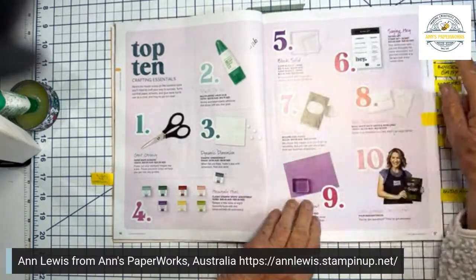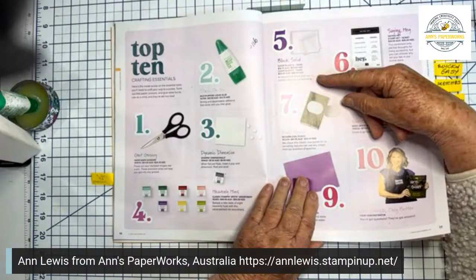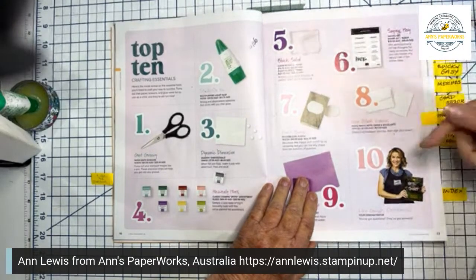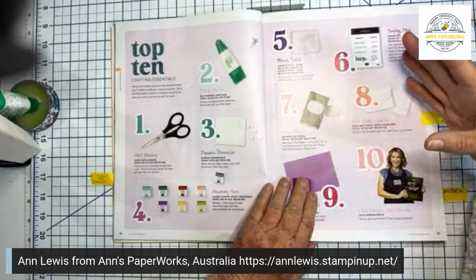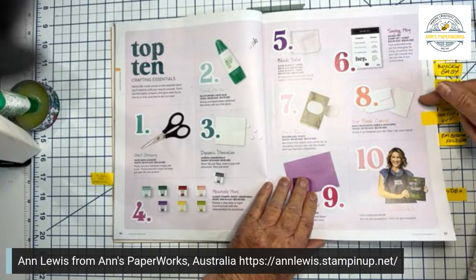So you can get your blocks here. It tells you where to find them, and it tells you which blocks, if you're only buying a couple, which ones will be the most versatile. It's got a really great stamp set here. I've got another one that I always really love. It's got a really good punch. So none of this, you still need a cut and emboss machine, but that's something you can work towards.